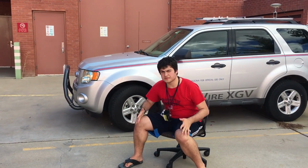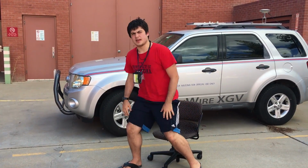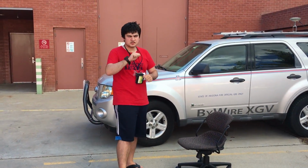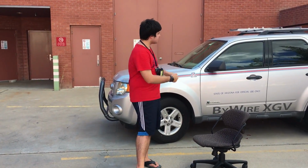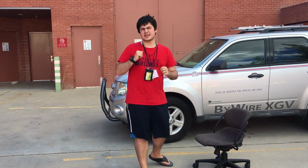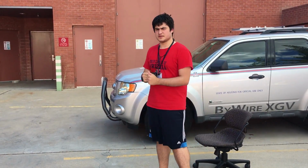So what exactly are we doing with the cat vehicle this summer? Let me explain. Now when you get your license, they make you take a vision test, right? Makes sense. How can you drive if you can't see? Same thing goes for the cat vehicle. How can it drive itself if it can't see? But how does a cat vehicle see? How does any autonomous vehicle see?